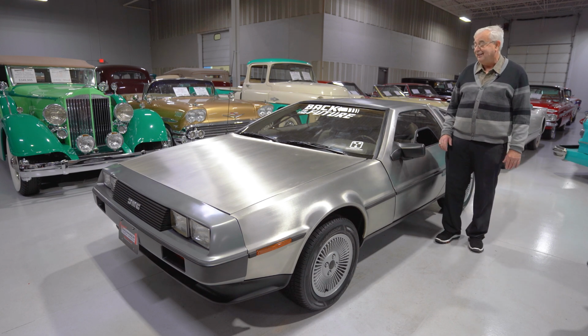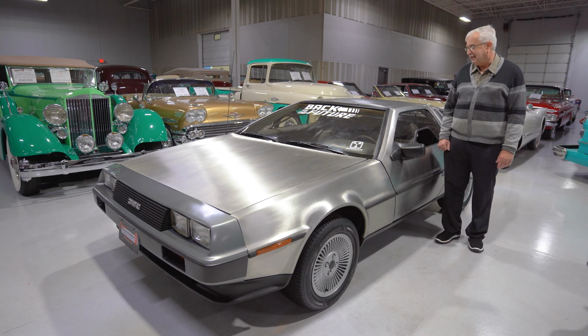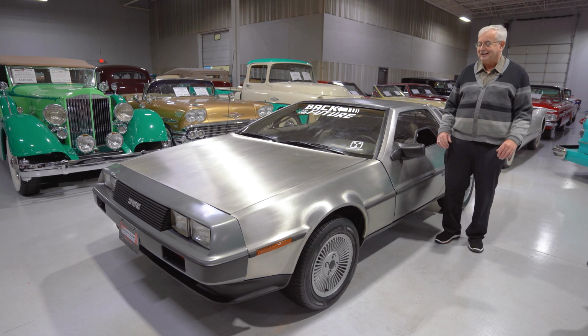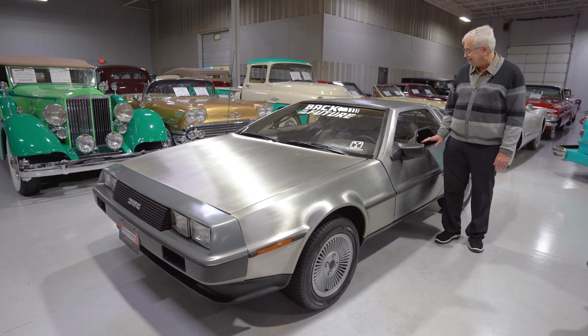It was a neat car, but yeah, once you get in there, it's really kind of fun. It really is one of those that brings you back to the movie theater, the movie in itself, and you want to go, will I go 88 miles an hour and go back to 1955? Well, I don't think I can get you to go back to 1955, but I can sure give you lots of good memories having a car like this.